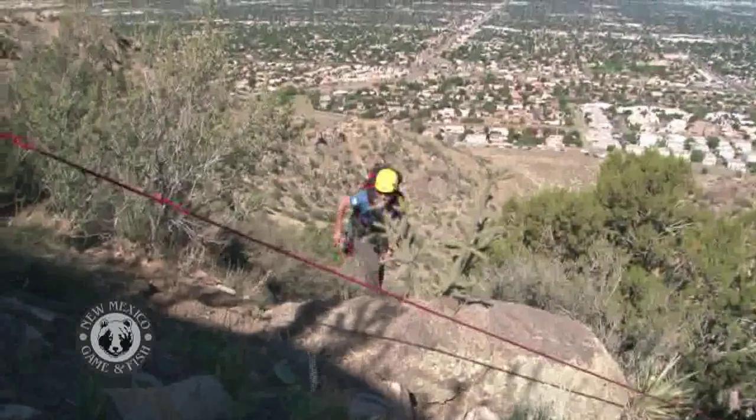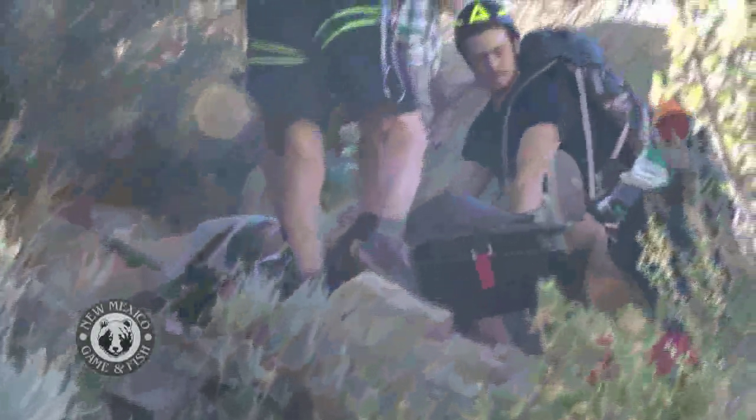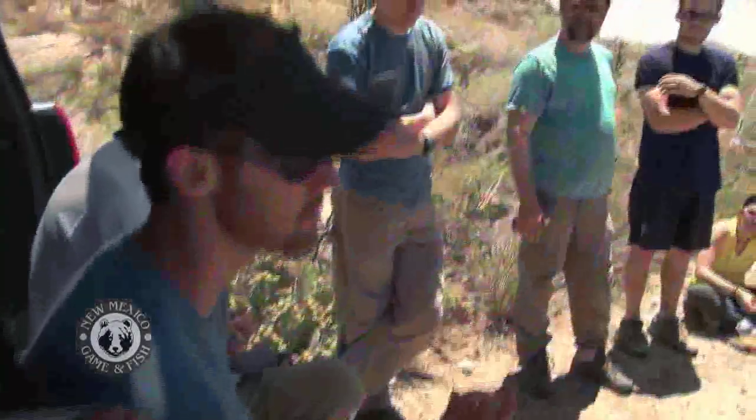It's really essential that we come out and train like this all the time because we need to keep our skills up so we can be ready to respond to the community and anybody who's in need. I mean, you're lucky if it happens this close to the parking lot.